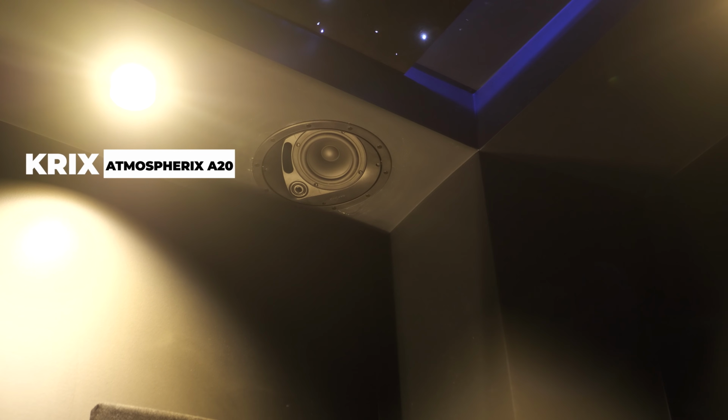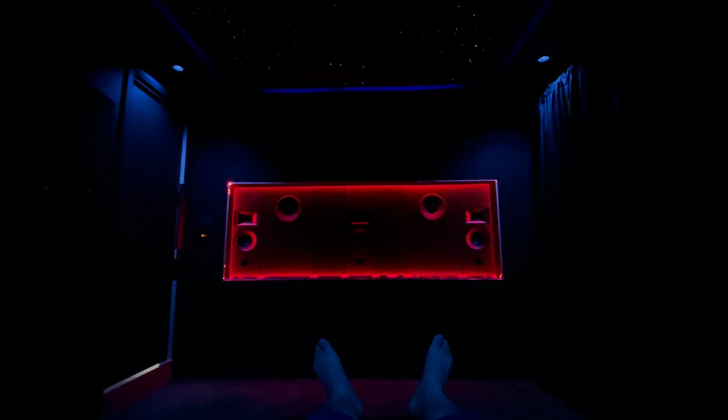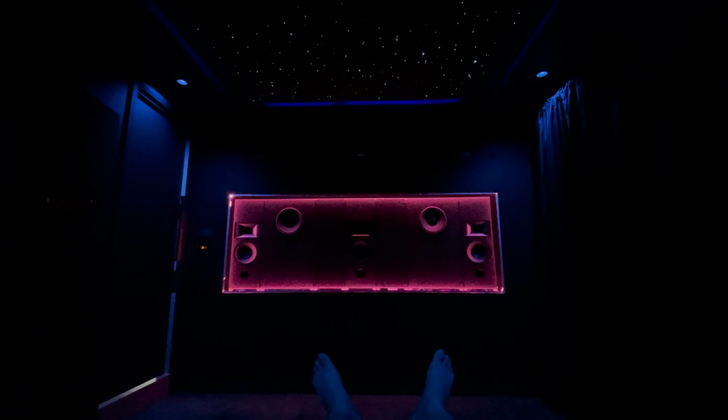For the overhead speakers, I have the KRIX Atmospherics A20s, which are designed with a 20-degree angle so that you can aim them towards the main listening position, which greatly improves off-axis response. While not strictly overhead, they are close enough to overhead that the effect is indistinguishable, and there is a lot of channel separation between them and the surround speakers, and having 6 overhead speakers allows object-based sounds to get quite accurate with their placement, which is highlighted even more now with the acoustic treatment.